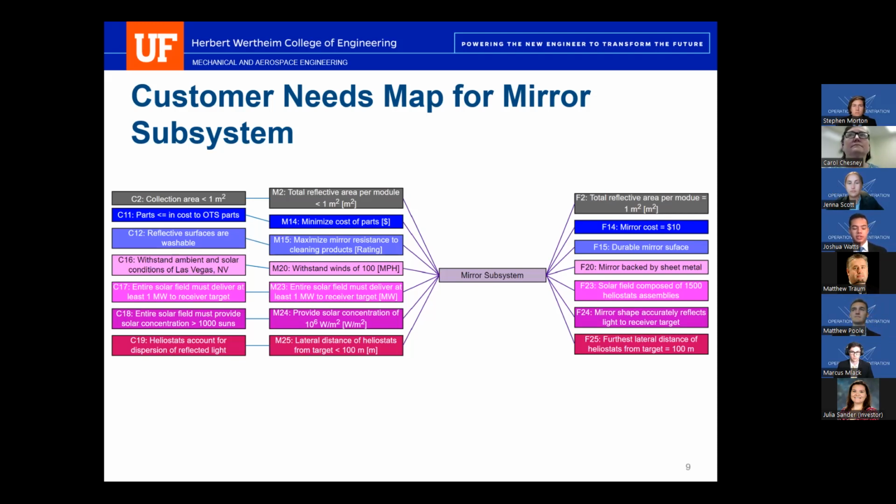The last 2 needs that we thought were most important was the ability for the entire field to deliver 1 megawatt to the receiver target, and this was done by using 1,500 heliostats in an entire field. And we also had the need to provide the solar concentration of 1,000 suns. And this was done by having 1,500 heliostat assemblies, and also accurately tracking and reflecting the sunlight with the high control we were offered with our design.